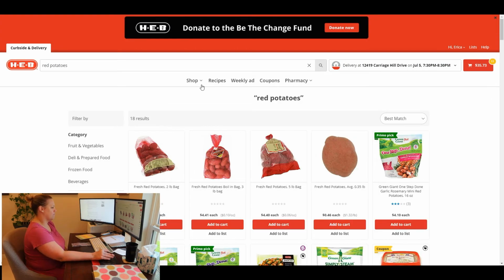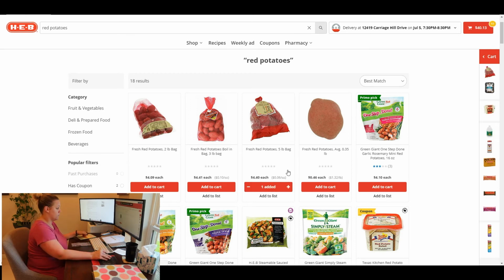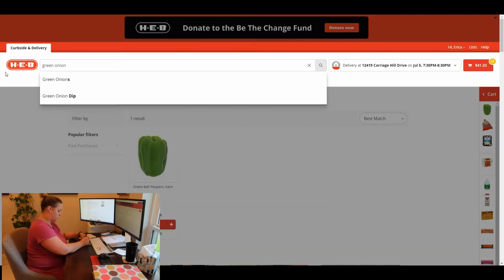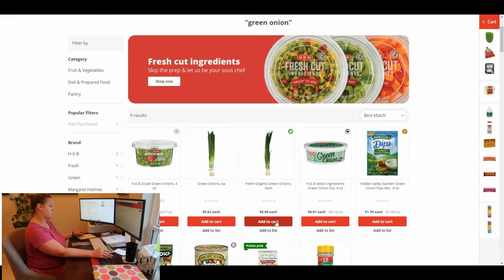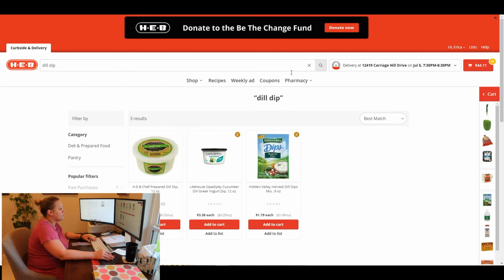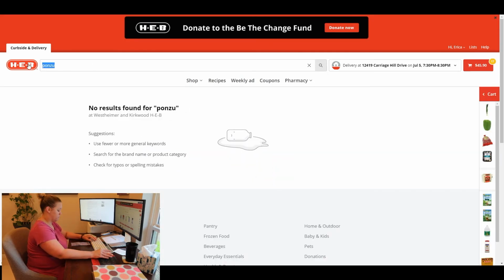I'm going to get the red potatoes, like I said, and I always check the price on this. There's a 5-pound bag and a 2-pound bag, and I always just check to make sure that I'm getting the best price on those. Green bell peppers, those are going to be for the Philly cheesesteaks. I added a couple of those. Some green onions. This is going to be for the stuffed enchilada mushrooms. And then I saw that they had the dip right there, so I went ahead and snagged that. That's the dill dip that I love, and then the onion dip. So if I'm on this website and I see something, I just go to it and click it.